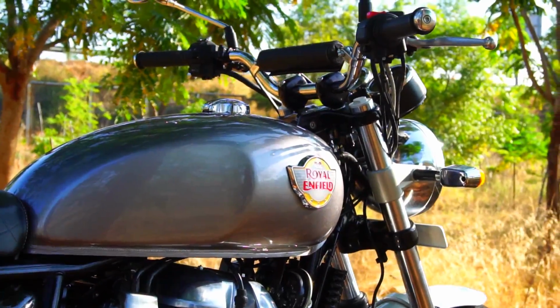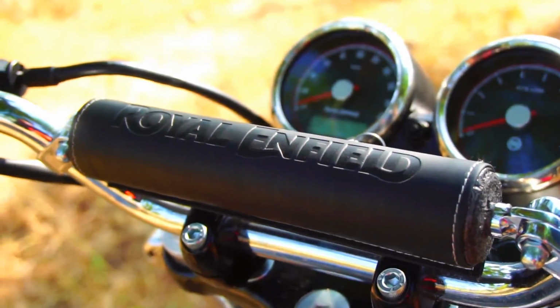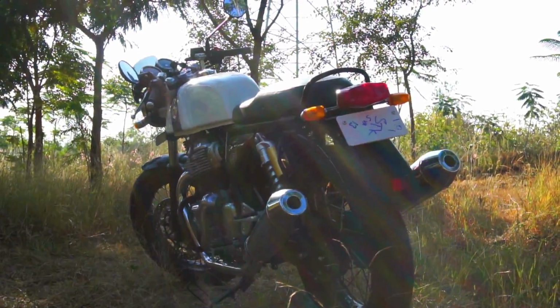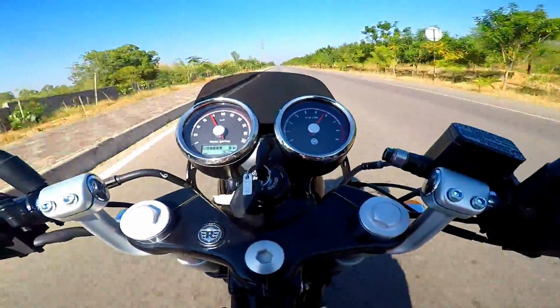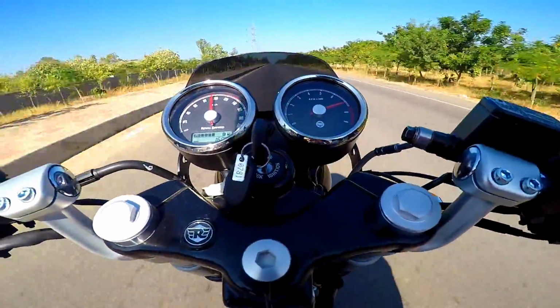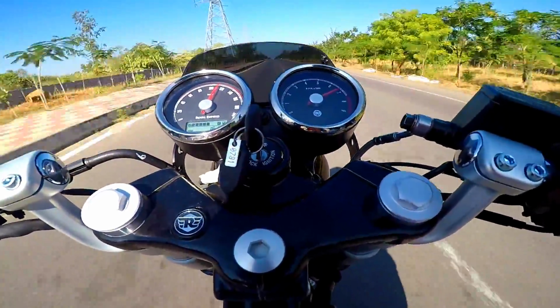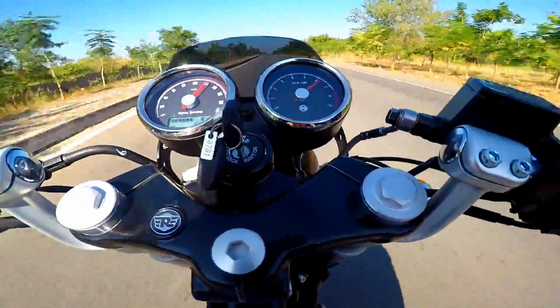Now, mileage wise, the official claim for both the bikes is around 25 kmpl, which is phenomenal. The service interval for both the bikes is 10,000 kilometers, which means the bike would be easier to maintain. Now, the ex-showroom price starts at Rs 2.5 lakhs for the Interceptor and goes up to 2.7 lakhs for the chrome variant. The GT starts at Rs 2.65 lakhs and goes up to 2.85 lakhs for the chrome variant.